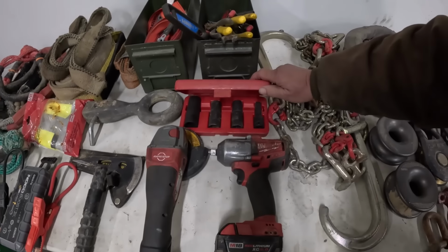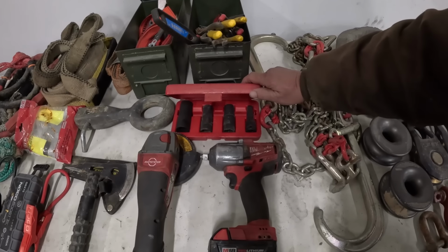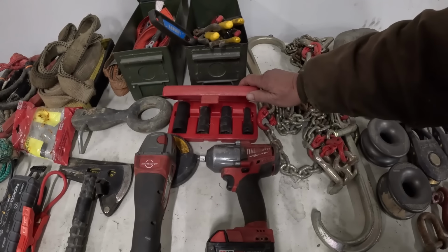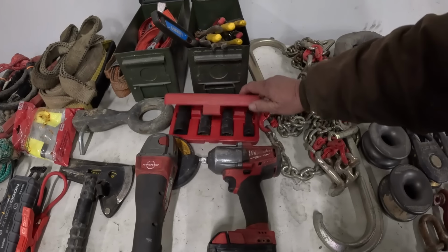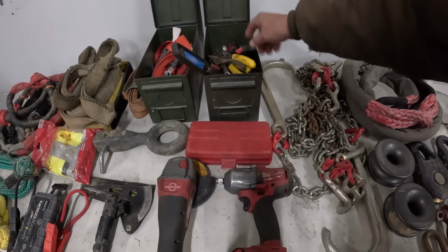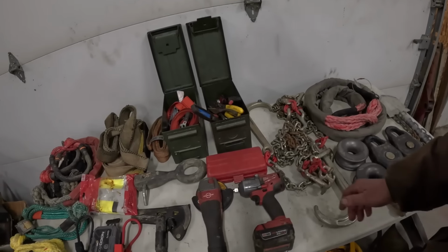This red box is my wheel nut kit. Got 6 different sizes for the wheel lugs and extension. I keep me a little tool kit on there from here. Just some pliers, some crescent wrenches, tape measures and stuff.